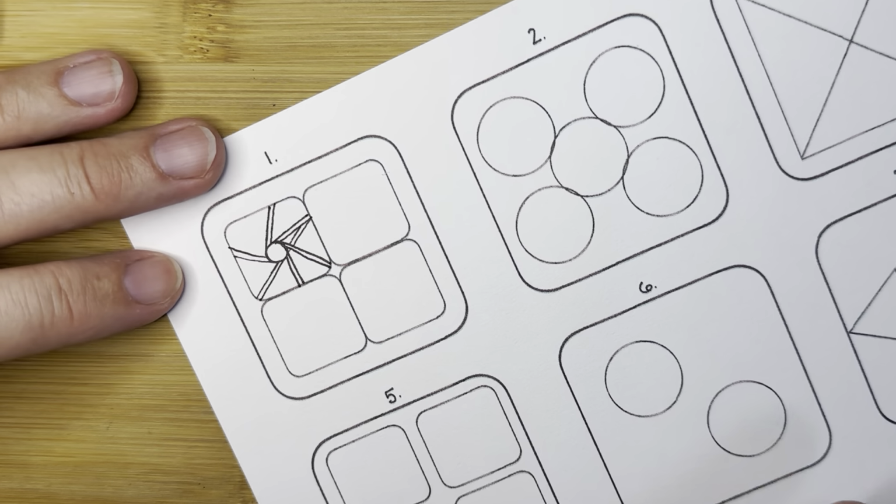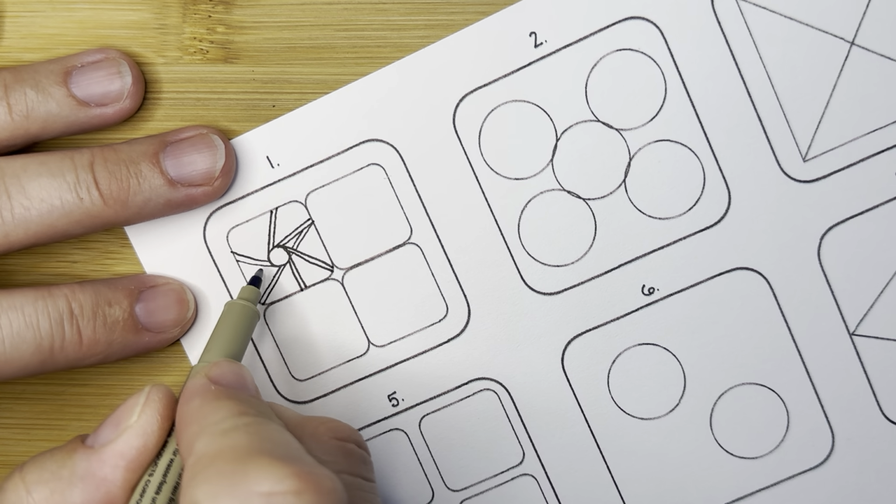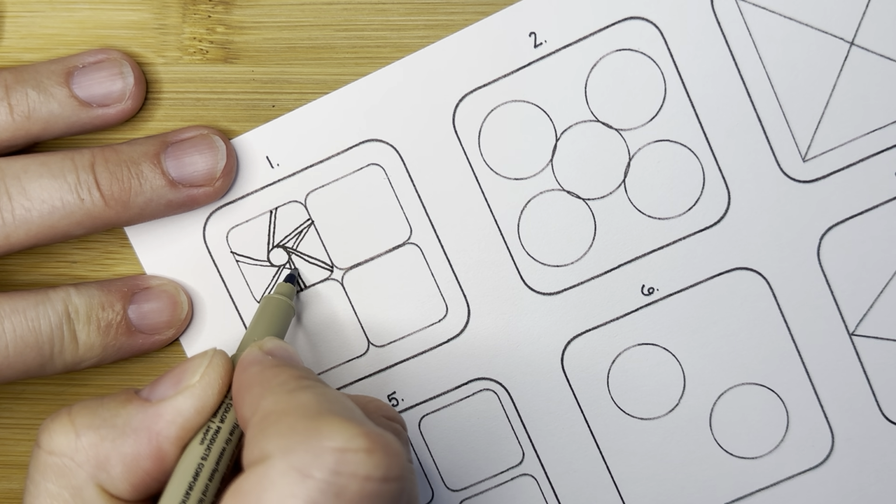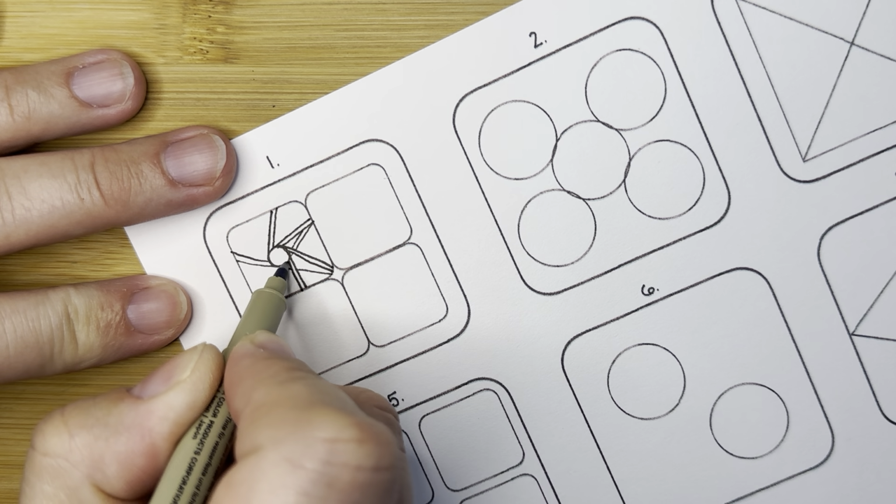I'm going to turn my paper a little bit, and I'm going to go to the next one that I made. And then this one I'm going to imagine coming out the other side as well.